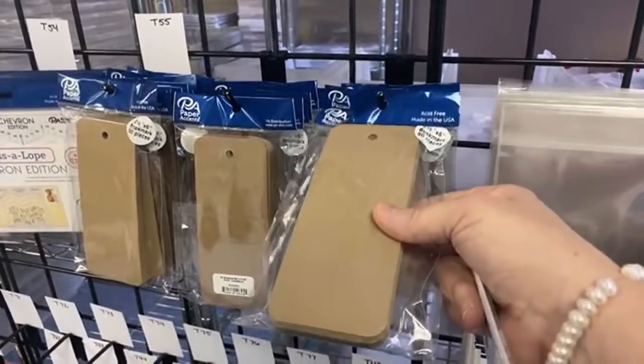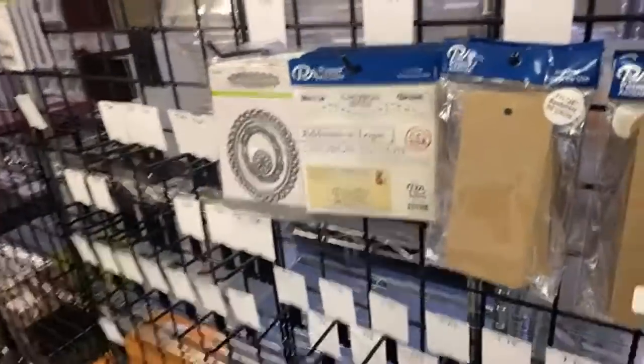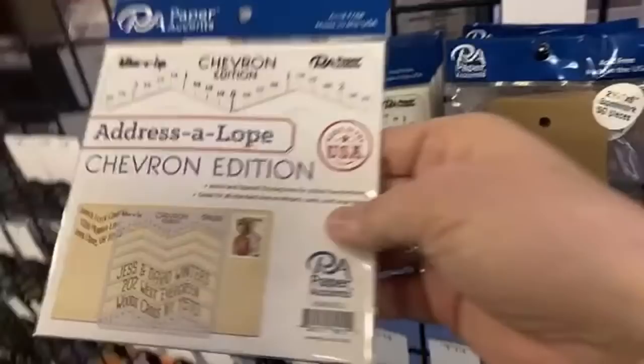I have some other stuff for bookmarks I'll show you in a few minutes that came in. I'm excited. Let me put this stamp set down. I'm excited about this. We just got this. It's brand new for us.